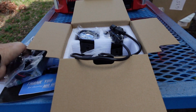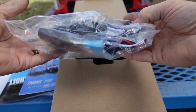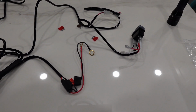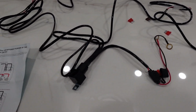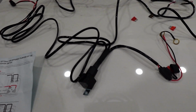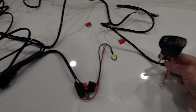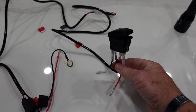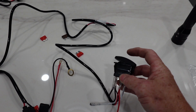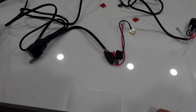So let's go inside, see if Miss Jackie will give us some space and we can lay this out and talk about it. So this is the wiring harness that comes with the Nilight system. I already have this system installed on my motorcycle. I did make a couple of modifications to it. One is the little switch that I showed you on the handlebar. That was the difference. This is more designed for a car dash. It's like a big switch. But essentially it's the same system.